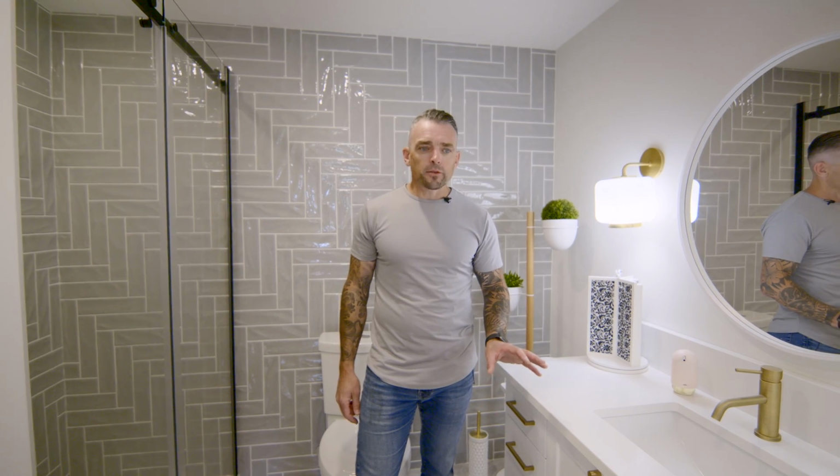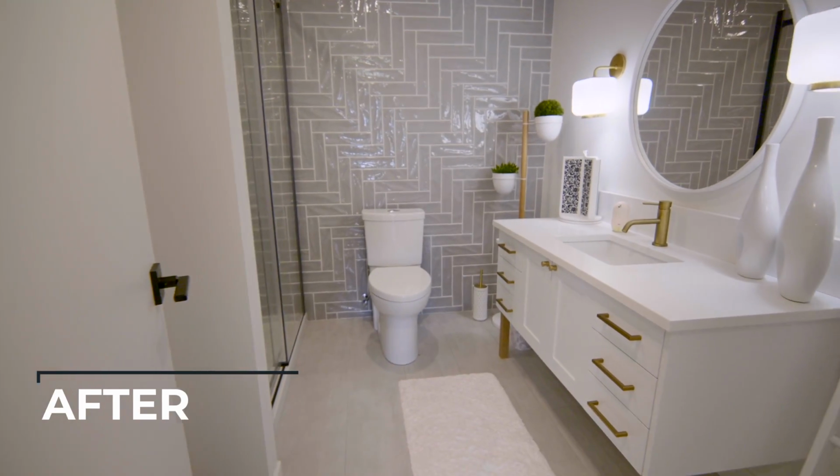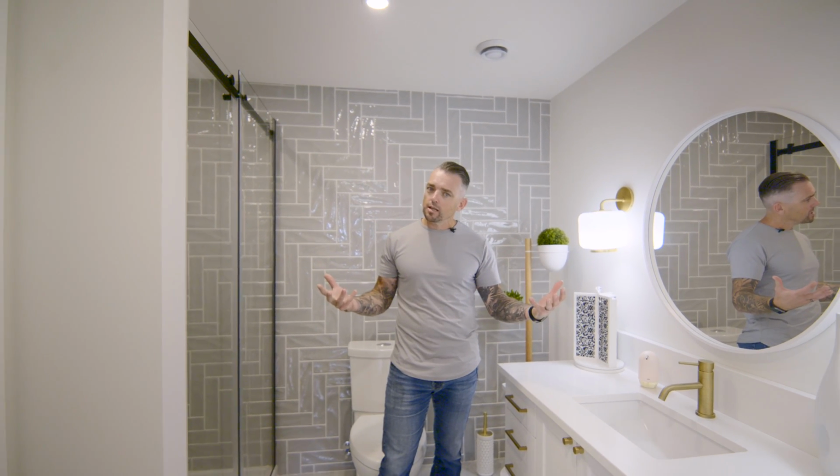This is the basement bathroom. We were able to maintain the exact same layout almost. Obviously added a custom shower, custom vanity, lighting, but it very much stayed in the same spot it was.